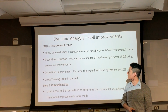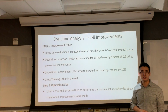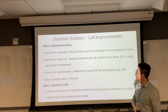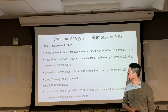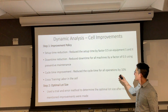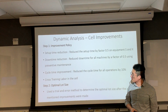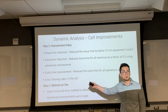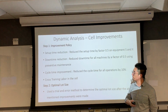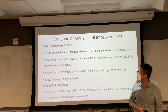Second is a downtime reduction. We multiply the factor 0.5 to the preventive maintenance of all the machines. Third is cycle time improvement. We multiply a factor of 90% to all the operations. And finally, as we said before, our machine has a large time waiting for labor, so we use cross-training labor in the cell. This is our first step.